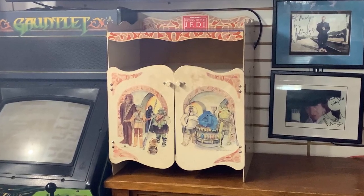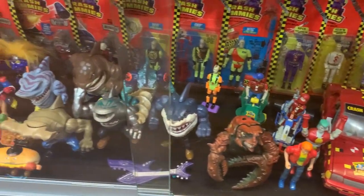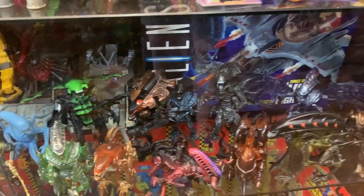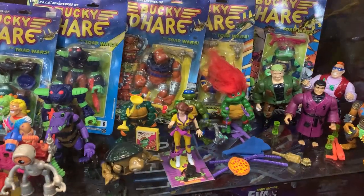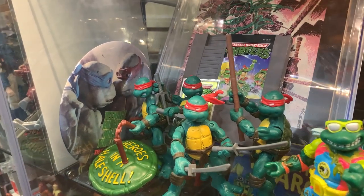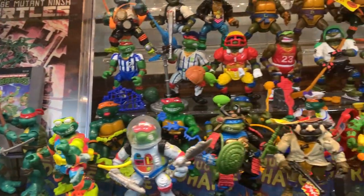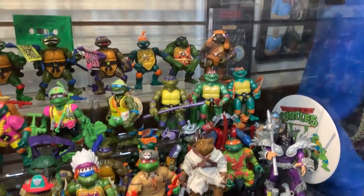Here we see a Return of the Jedi cabinet, an entire cabinet full of crash test dummies, Captain Planet, Street Sharks, Battle Trolls, Predator, Aliens, Bucky O'Hare, Toxic Crusaders, Biker Mice from Mars, Teenage Mutant Ninja Turtles, including a giant button of the Henson Creature Shop versions of the characters from the 1990 movie, and the extended line of characters and vehicles.